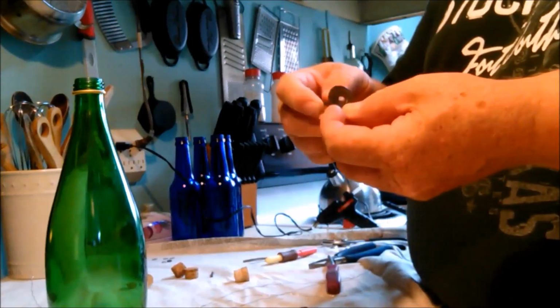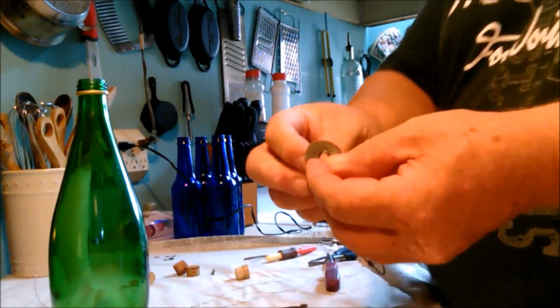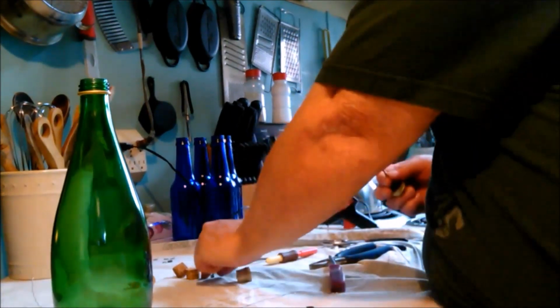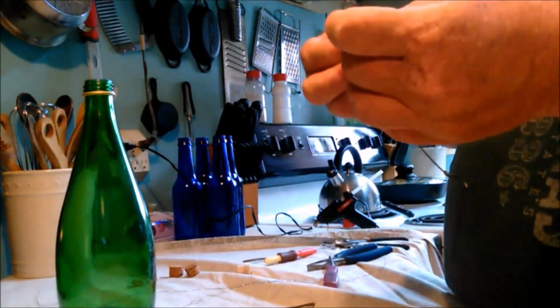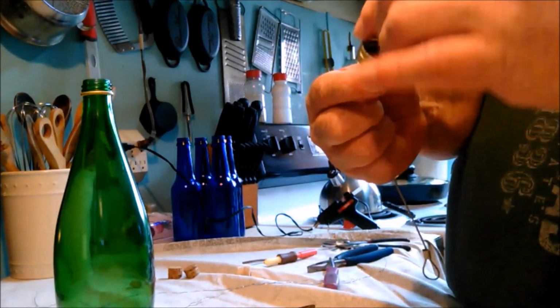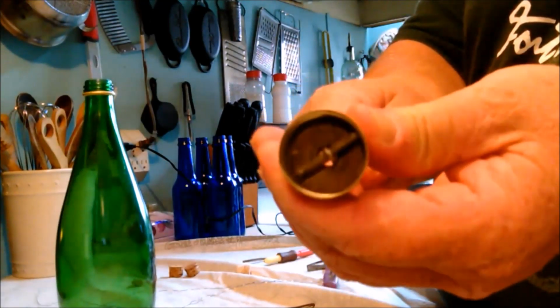Now I want to use my hanging wire to run through that in the lid. Then I want to run it through the washer and put that down in there. Then I cut a little piece of steel, and I'm going to put that through the loop and then pull this back as far as I can, as tight as I can, so it looks like this.